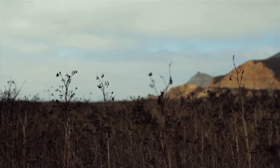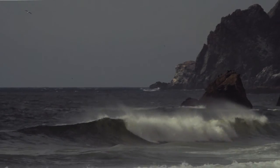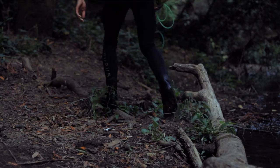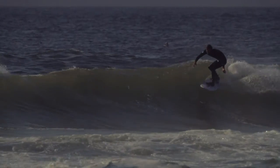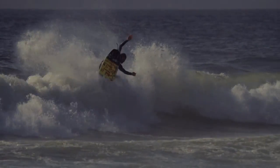Isurus was started in Northern California, basically got started out in the lineup, and Northern California surf is cold, heavy, there's a lot of raw elements. That's kind of a good proving grounds for testing gear. Compression design is an awesome concept that was discovered by researching outside the surfing industry.